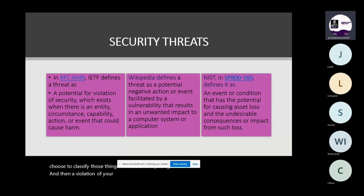If you look at the Wikipedia definition, it says it's facilitated by a vulnerability, right? Something is violating something. If we go to the NIST definition, it says a threat is an event or a condition that has the potential for causing asset loss. If you compare this also to Wikipedia, you will see where it says it has an impact. And if you look at the RFC definition, it says that it could cause harm.